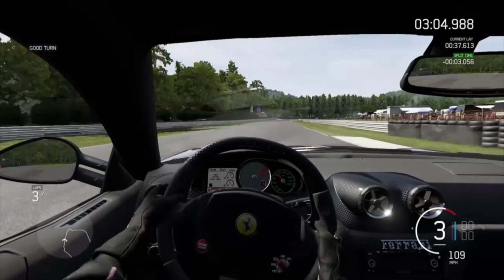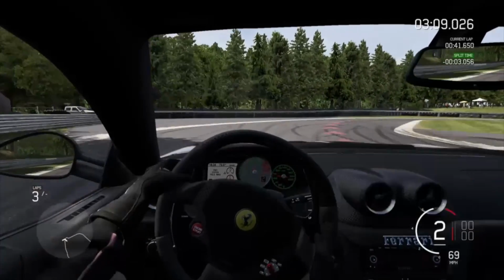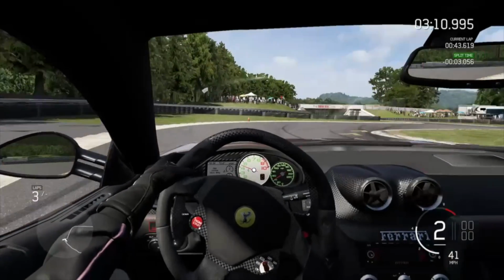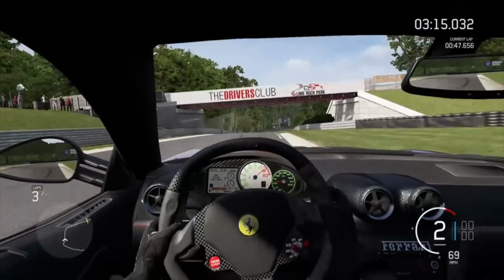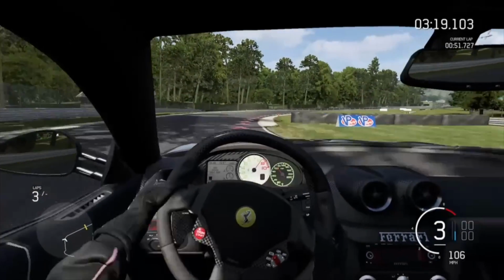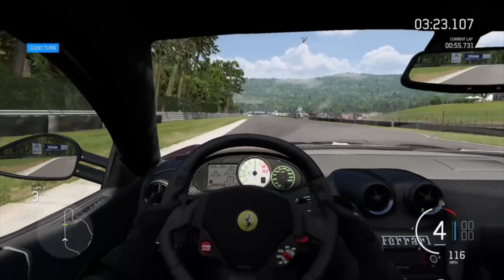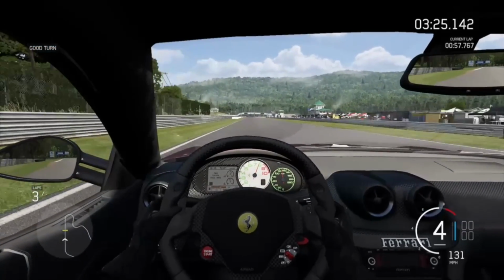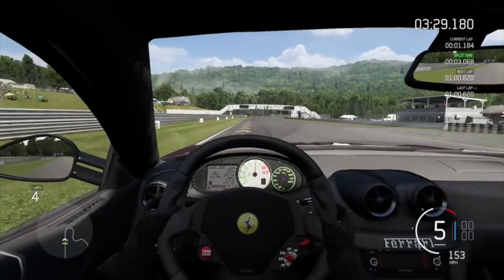Up that hill, and then we're into this tricky corner again. Again, ran a little bit too wide, missing the first apex, making the second one a little bit too tight for me. But just about skate through it. Final corner, again almost flat. Back on the power. All the way down the back straight.